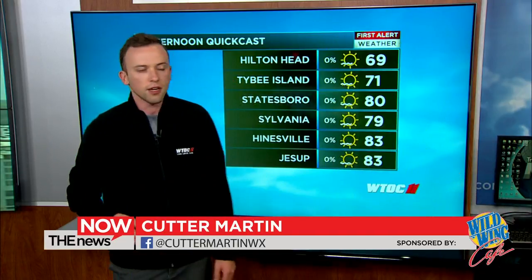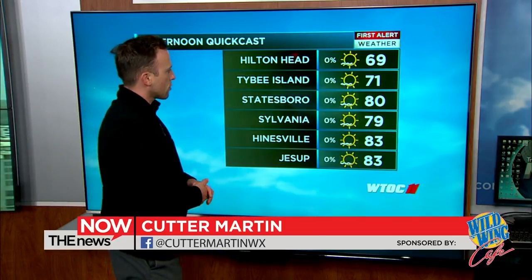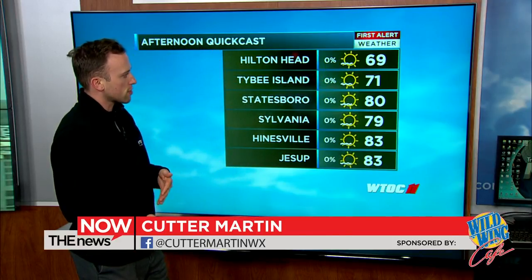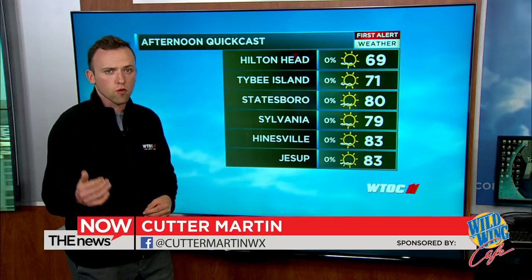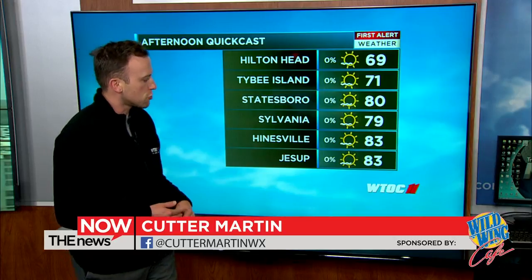And here's today's forecast. Upper 70s, lower 80s inland. We're already 75 in the city of Savannah, easily cruising towards 80 or so. I think beaches around 70, maybe low country beaches, a little bit cooler in the upper 60s. 70s, Tybee Island on down to St. Simon. St. Simon, Sapelo, probably the warmest islands in the 70s, though. Cooler than our inland communities, Hinesville and Jessup, where lower 80s are going to be pretty common.